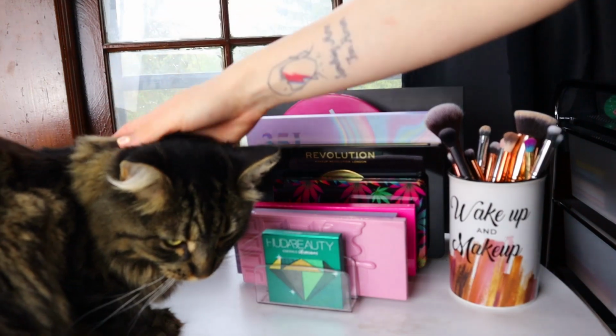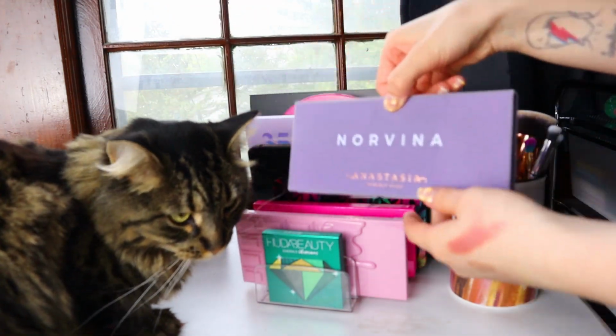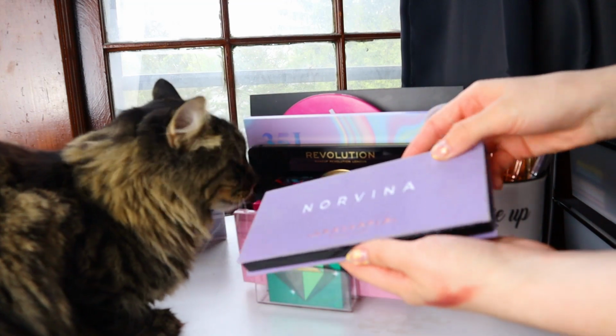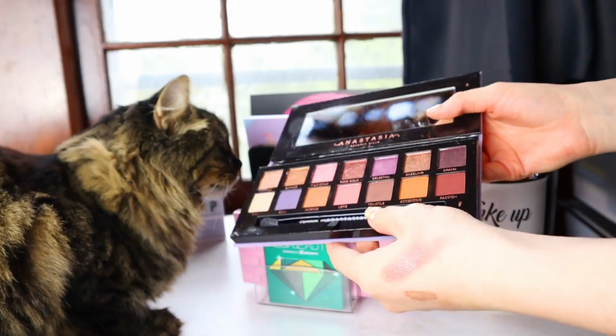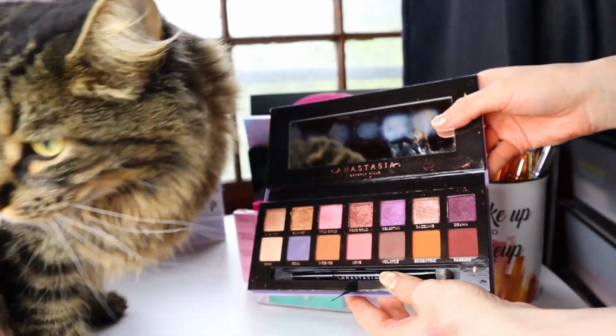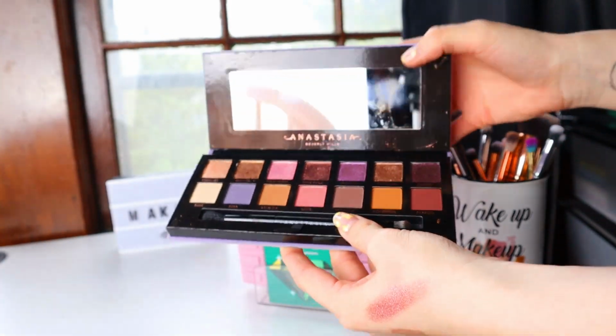So this is my sister's cat, Hamilton, and the Anastasia Beverly Hills Norvina palette is his favorite palette ever. He likes to do makeup. He likes to talk about makeup. It interests him. And yeah, this is his palette. And he's got to go now, but he really does like this palette a lot.